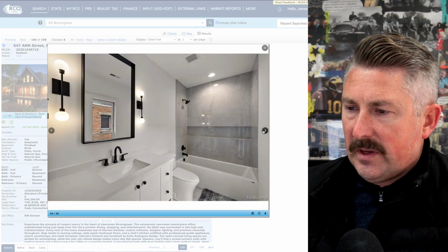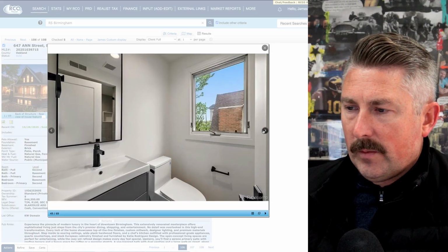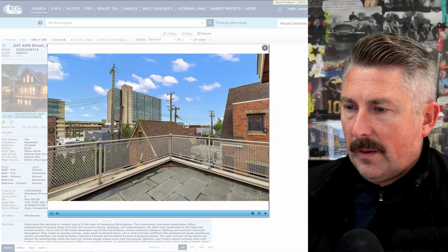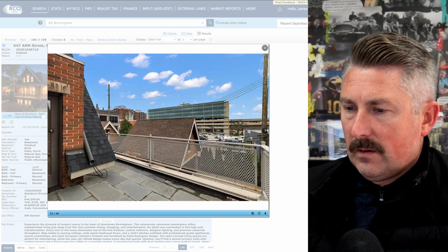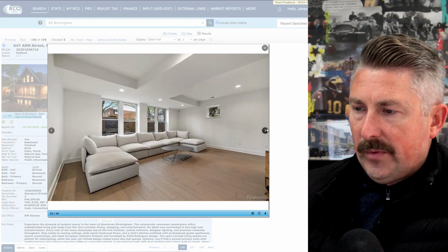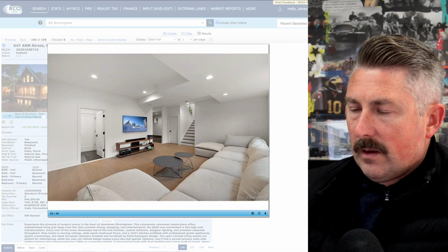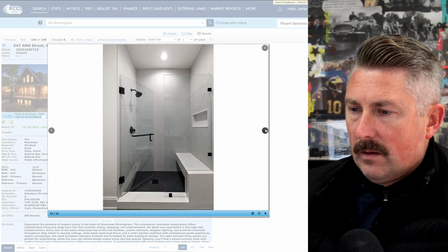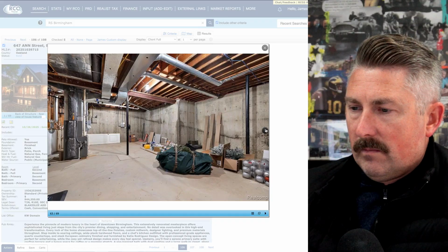And then some finished space, secondary bedrooms and bathrooms in the lower level, but above grade it was just 3 bedrooms, and you have a little bit of a rooftop deck there looking at downtown, which was cool. So overall, great product. Here's the finished room in the basement, the movie space, the bathroom, and a bedroom down there as well, and a gym. So yeah, overall, excellent buy.